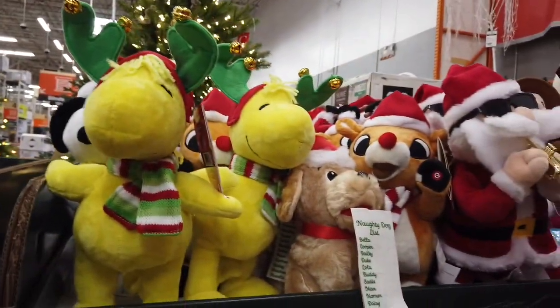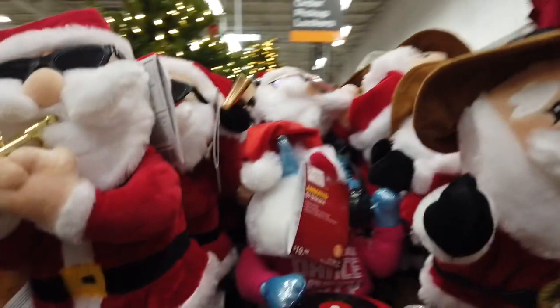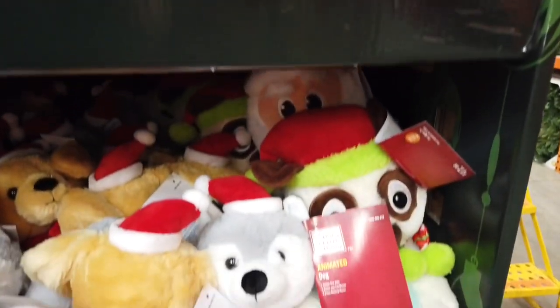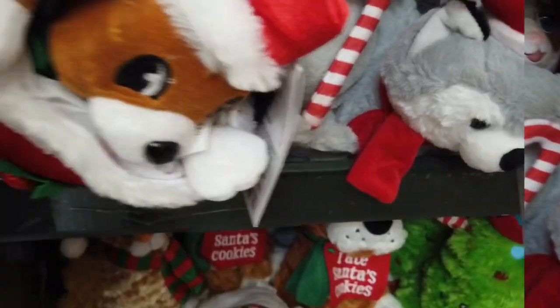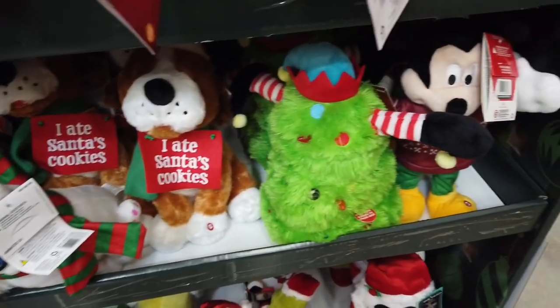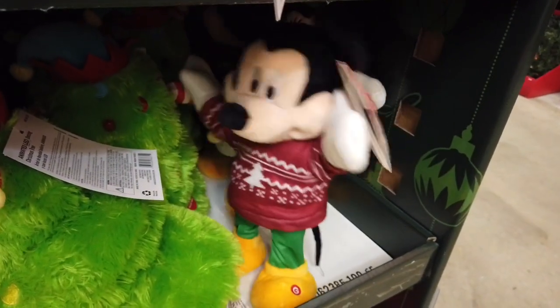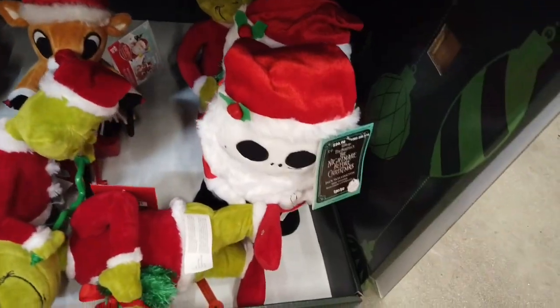If you are looking for plush Christmas items, Home Depot has a lot from all different varieties, a lot of Santas. There are cute, adorable bears, and yes, even a Christmas flamingo. There is also a very special banana.